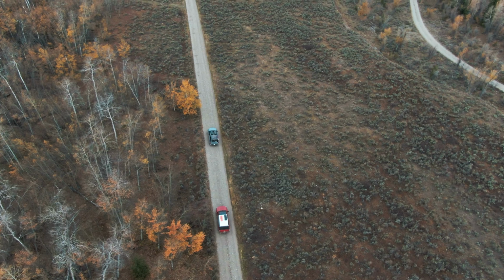The next morning, we packed up camp and got on the road. On today's adventure, we'd be hitting the Beartooth Highway and then hitting the interstate to start making our way back home. Of course, we needed at least one more good drone video.